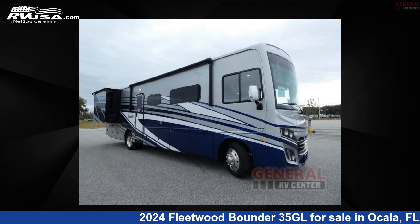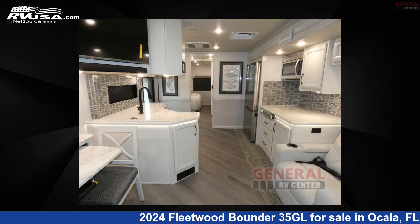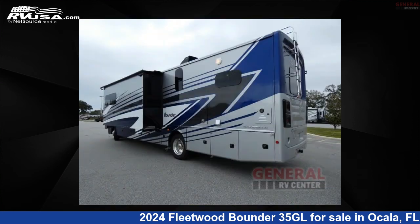This 2024 Fleetwood Bounder 35 gigaliters is a Class A RV. It is located in Ocala, Florida, 34473 and is offered for sale by General RV Center.